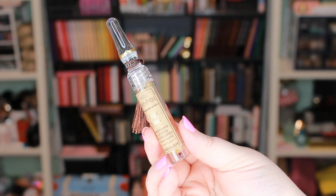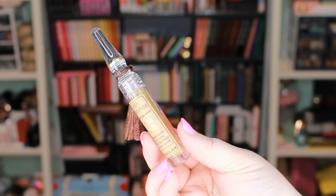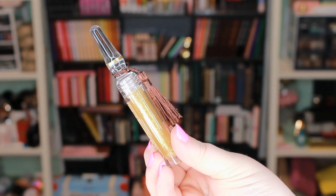So the first one I have, please forgive me if I pronounce these wrong. Again, I'm not a Potterhead, so cut me some slack. So this one is called Felix Felicis. This one is a gold shimmer glitter type of lip product, and the lip wand of these are not like a traditional doe foot applicator. These are just a little plastic wedge type of applicator. Okay, so this one.